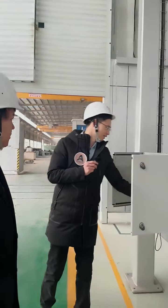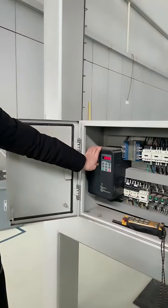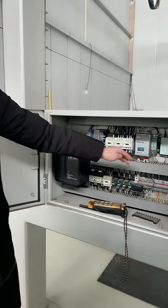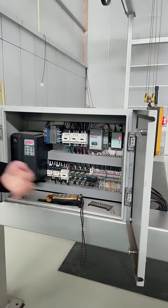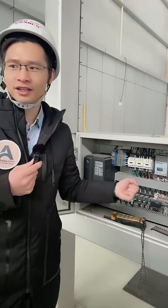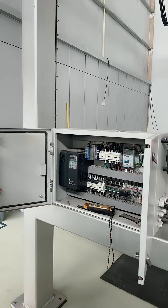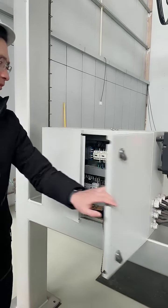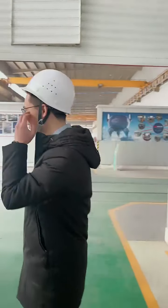And just now what we saw is the VFD control, and this is our safety monitor. We also now have an app for mobile, so we can use our mobile phone to control the crane and to show the crane data on our mobile phone. And this is by options.